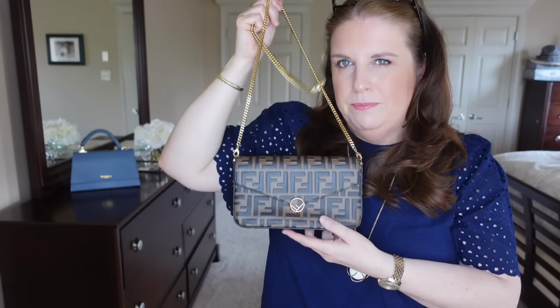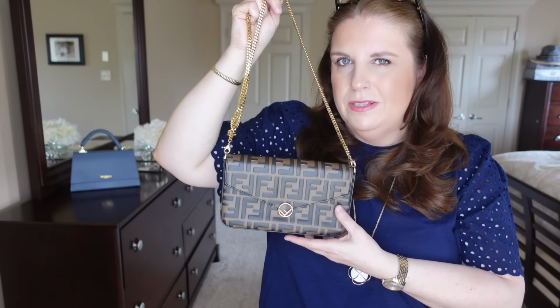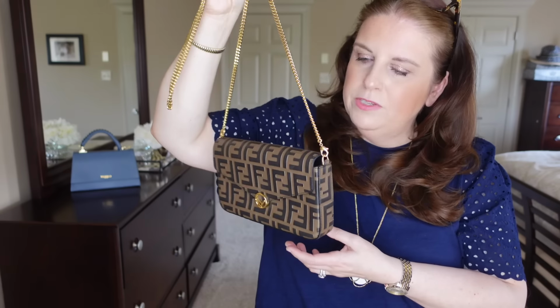This one is basically brand new, but I just feel like I have so many little bags, and maybe I would buy something a little bit bigger. That's the only reason I would sell this, but other than that, the bag is just absolutely beautiful.